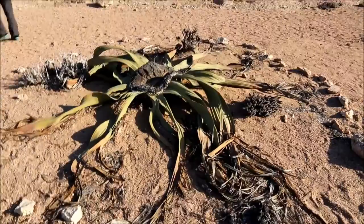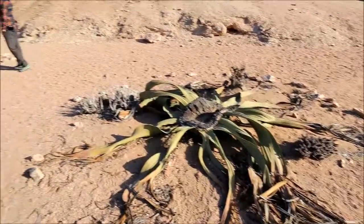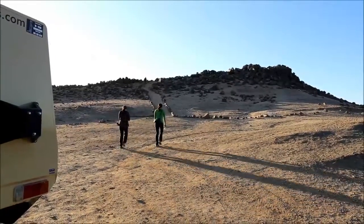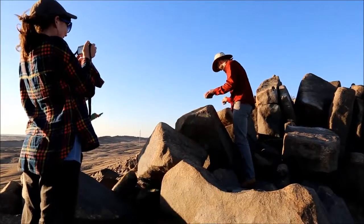Perhaps even cooler are our indigenous welwitschia plants, the oldest of which sprouted during the decline of the Roman Empire. And on your way out, the Moon Landscape offers one last surprise. Musical stones. Lovely.